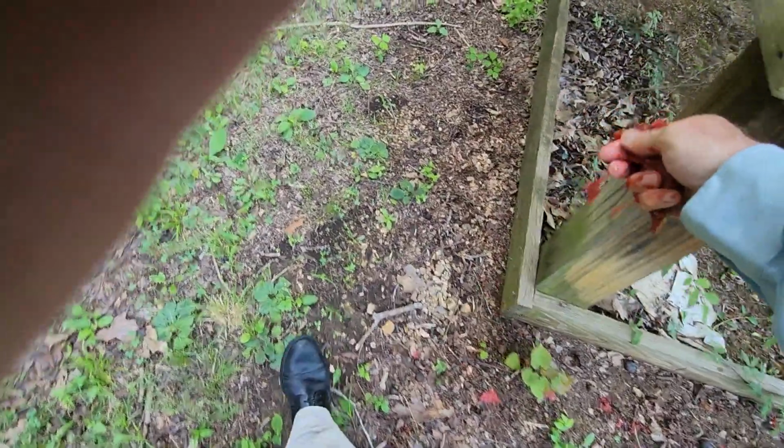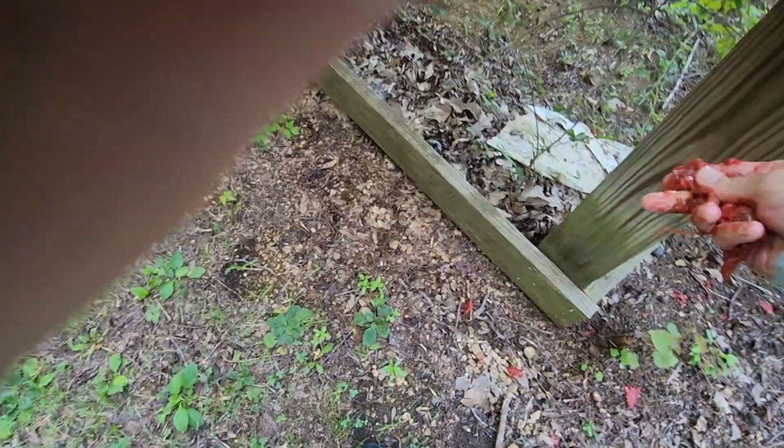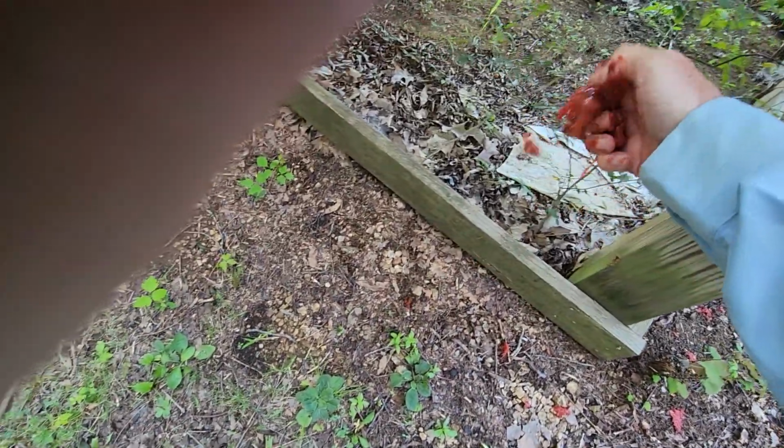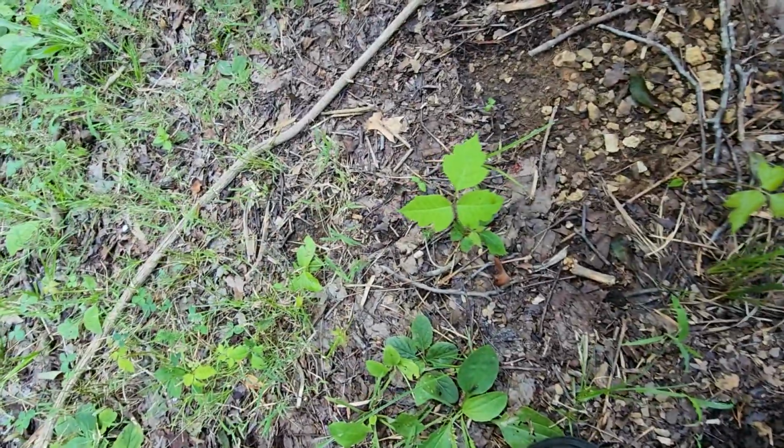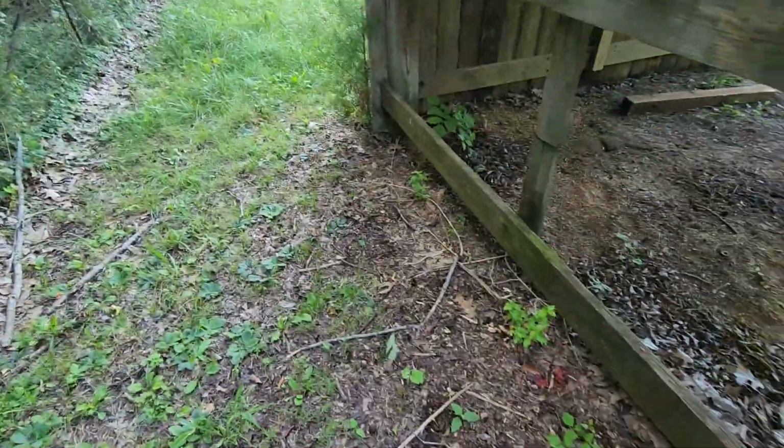I'll go around the corner here. If I can get tomatoes to just grow all through here, then I am all for it. It'll grow right here next to the poison ivy. See the poison ivy? Oh, I have my finger in the way. Sorry about my finger. But anyway, that's poison ivy right there. Now I'm very allergic to poison ivy.